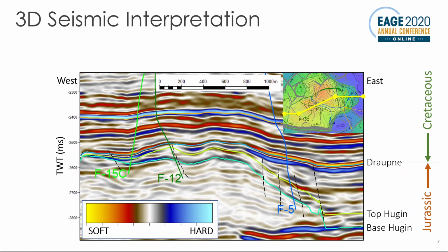Looking at a seismic amplitude section through the reservoir structure, we see the thinning nature towards the west of both the reservoir and the Upper Jurassic. Imaging of the top and base reservoir is generally poor. At the crest of the field, wavelet interactions and the strength of the Draupner reflector complicate the reservoir response.